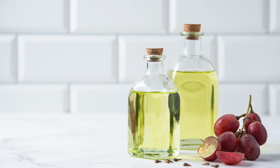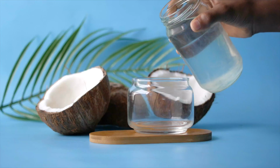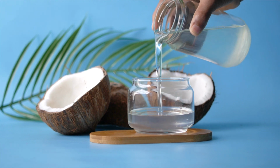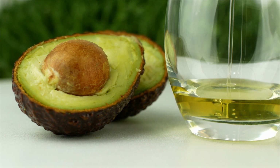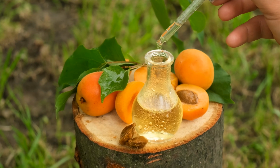Grapeseed oil seemed to absorb better into my skin. To be honest, I dropped grapeseed oil because throughout the years, I moved on to these better ones. Coconut oil, which was okay. It was better than the olive and grapeseed oils. Avocado oil, I really like that one. And apricot kernel oil, and yes, it's edible.